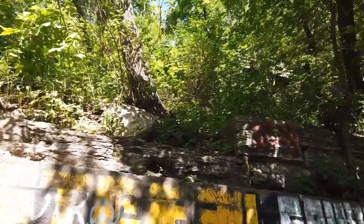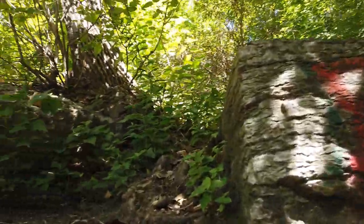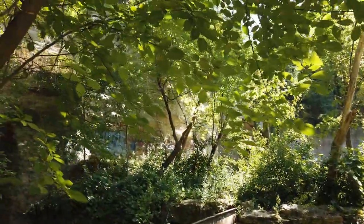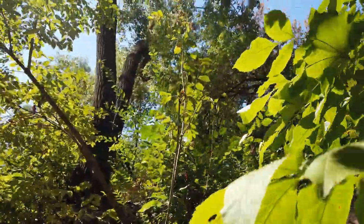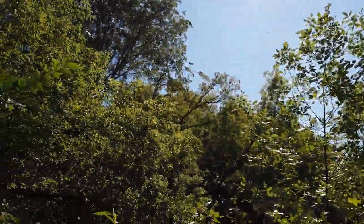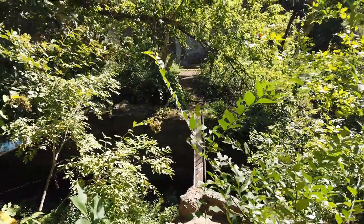Now I gotta get back up here with one hand. That's the trick of the matter. I should have stayed on this ledge. Well, there we go. Head back on to the trail.